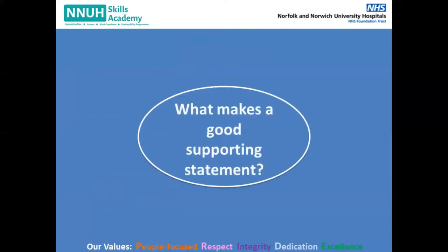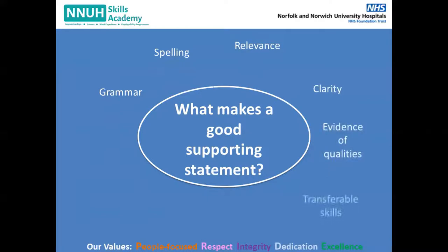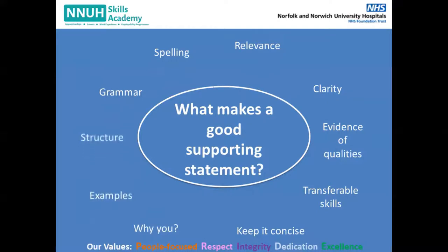What makes a good supporting statement? We've just picked out a few key words here that we can talk about. Grammar. Spelling. Relevance. Clarity. Evidence of qualities. Transferable skills. Keeping it concise. Why you? Examples. Structure. This is all very important stuff. So let's take a look around it.